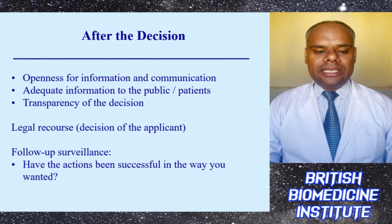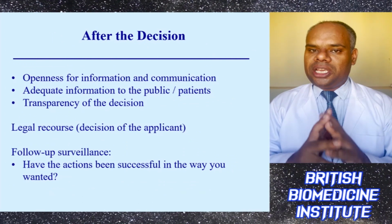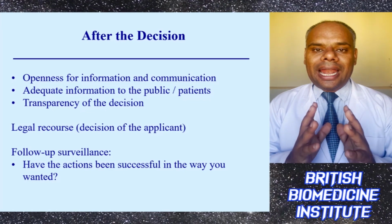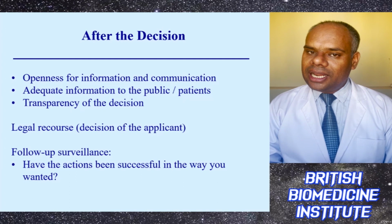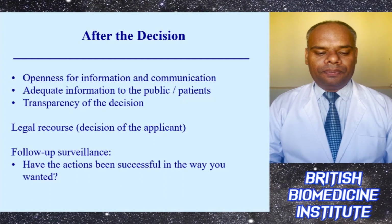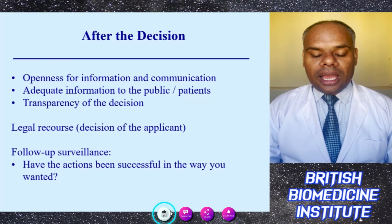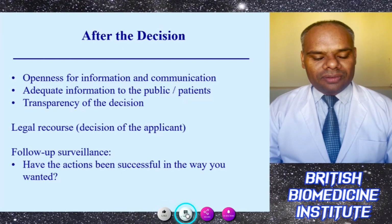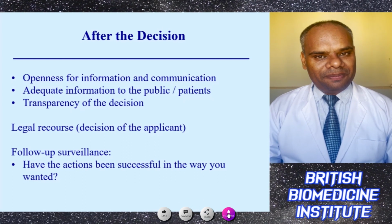And after the decision, basically there will be an openness of clinical information and communication. There has to be adequate information to the public and patient, and there has to be transparency in the decision making. We can also do a follow-up surveillance. Have the actions been successful in the way you wanted?